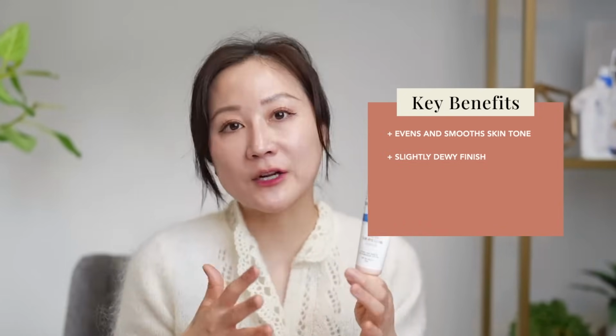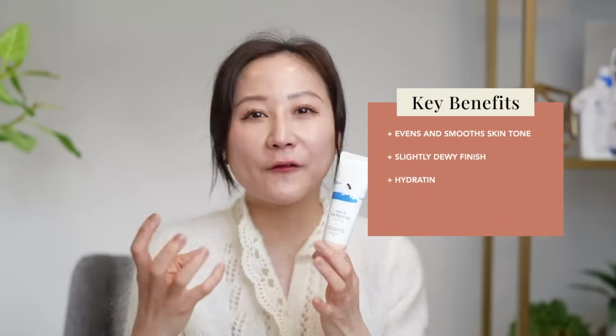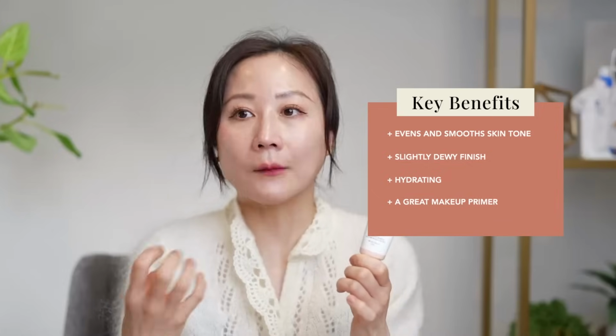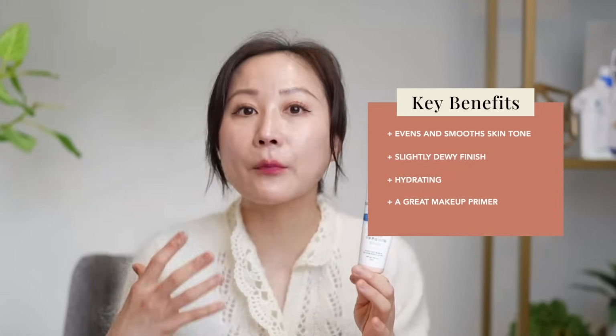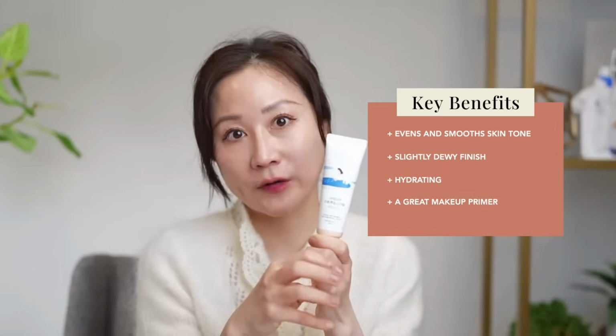It is still very much texture-wise similar in the sense it's hydrating. It kind of offers a little subtle glow. I actually think it's a great makeup primer to use in addition to sunscreen. Like if you normally put on a full face makeup, I think this would be a great option as your sunscreen to use before makeup.